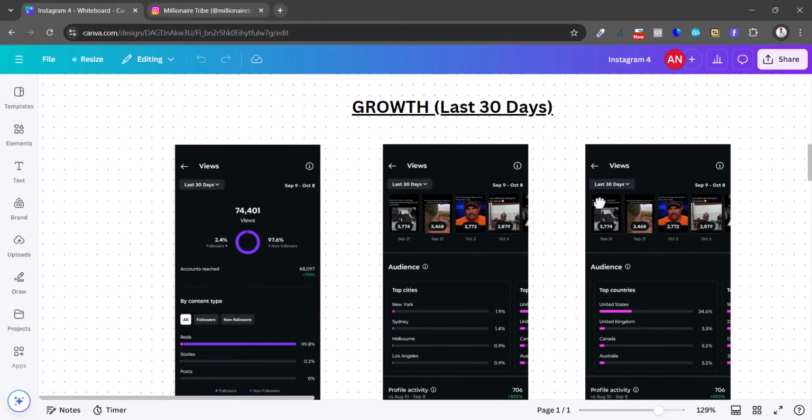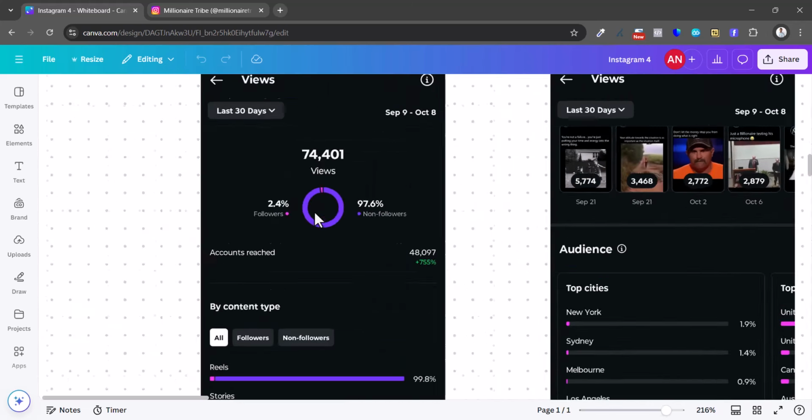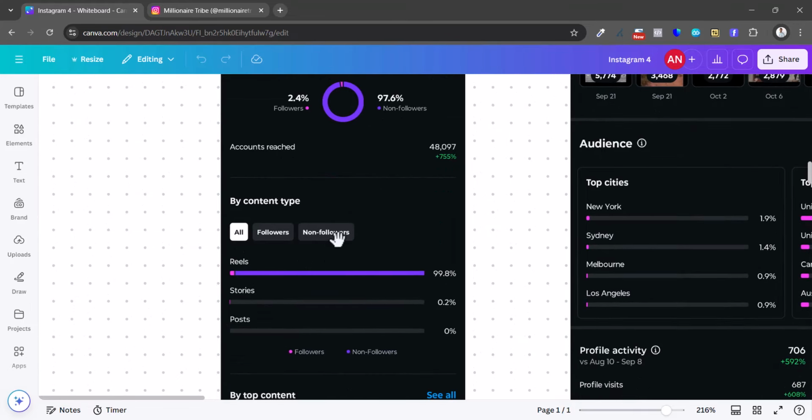Now let's look at some stats here. This is the growth for the last 30 days, and as you can see, let me just zoom in. 99% of the reach has come from reels, which is obvious because I'm only doing reels.